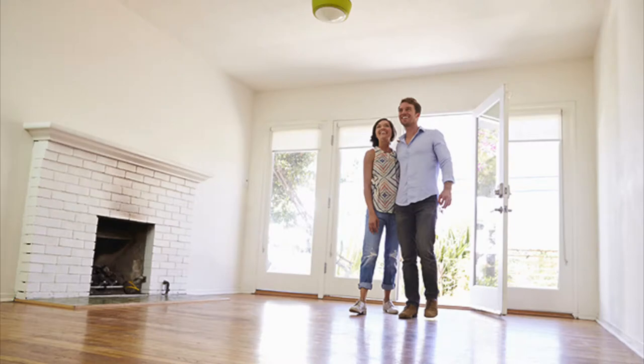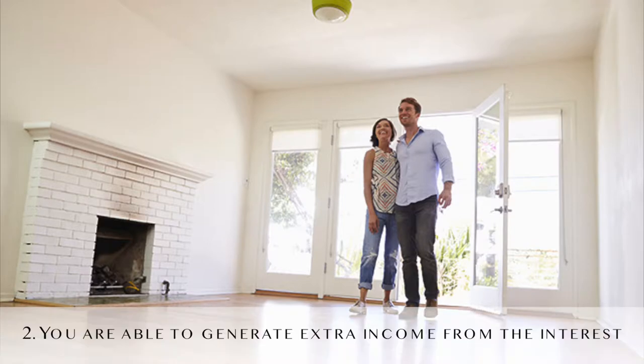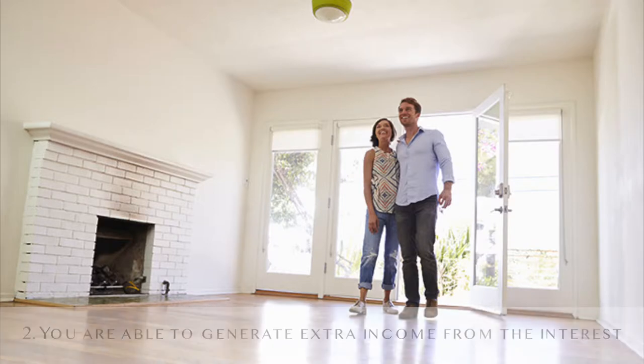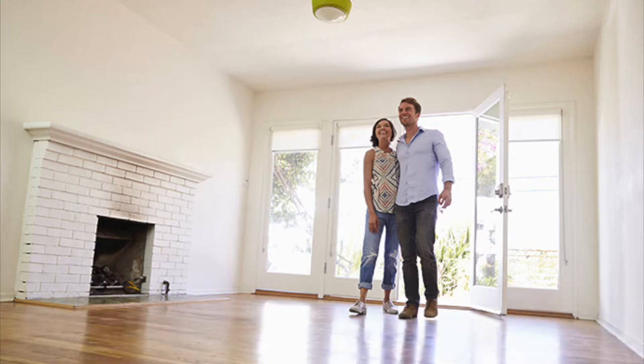If, for instance, you're selling your home for $1 million and the buyer is only pre-approved for a mortgage of $800,000, you can use $200,000 of equity and give them a loan, and charge a higher interest rate. So how this can benefit a seller is, number one, you're usually able to sell your home faster. Number two, you can generate extra income from the interest. And number three, you can reduce the amount of taxes on capital gains.